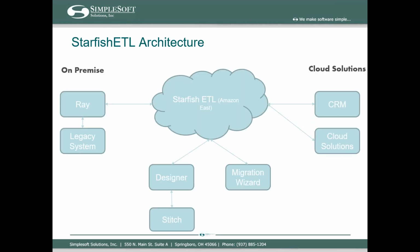So if we look at the architecture and how this works, again, Starfish is in the cloud on Amazon East, and if we go to the left here, it can work through Ray, which is installed locally on your system as an app or as a service. It's a very light footprint, and then it can speak to your on-prem systems, and that can just be a database, obviously Infor, which we're focusing on today, and any other on-prem applications that you have. So you can use the latest and greatest cloud-based system that's always updated. We're monitoring. It has cloud ops to do your integrations, and take that local system and then also integrate it with your cloud-based systems such as HubSpot and e-commerce and all kinds of other things that are out there today. And then if we look down, you'll see we have the designer. So the designer is what we're going to be logging in today. It's browser-based.